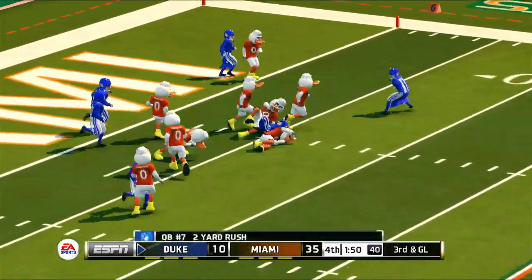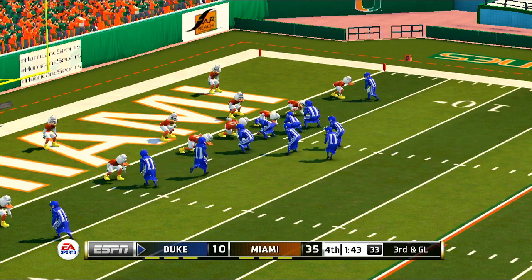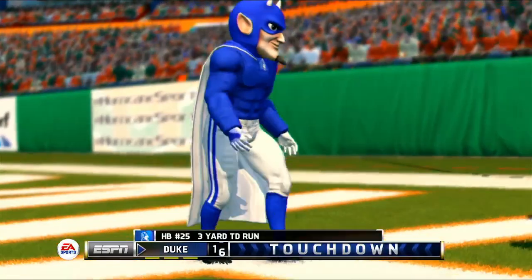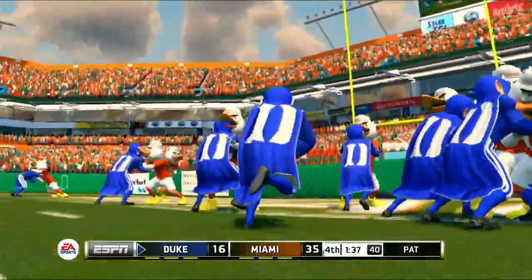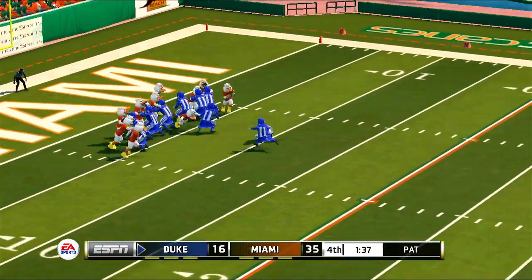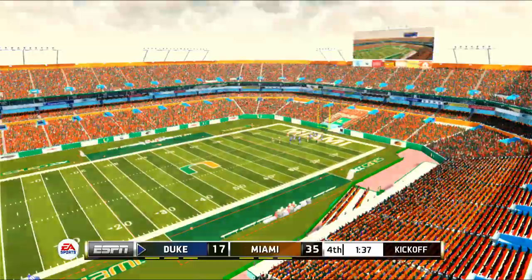Here we go. And he hits him hard at the 3. Just under 2 to go in the game. Touchdown, Blue Devils. The halfback just plowed his way into the end zone. Yeah, but it wasn't all him. The offensive lineman just pancaked the defense on that one. And he tacks on the extra point. So an 11-play, 75-yard drive, and it's good for 7 points.